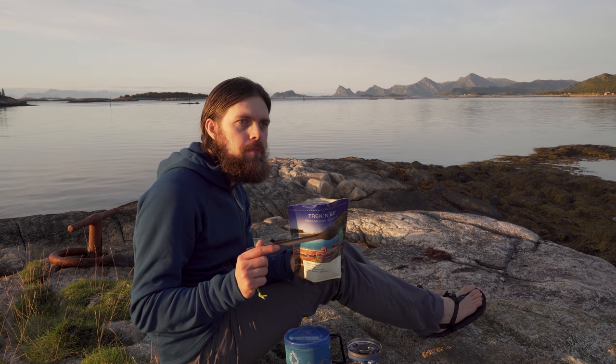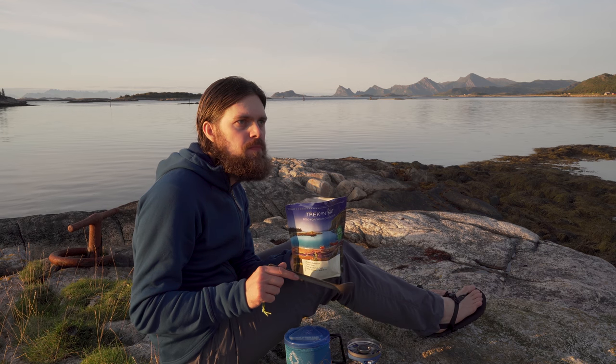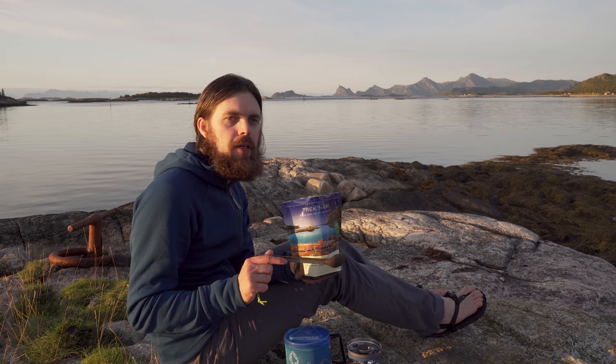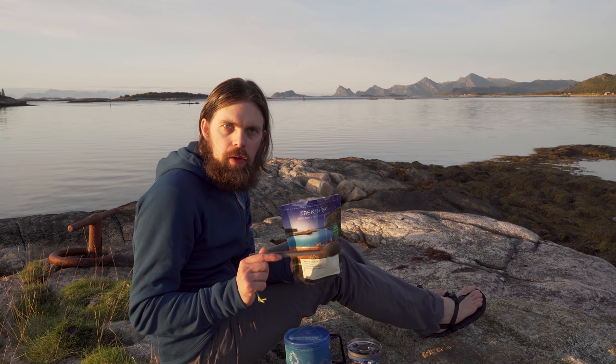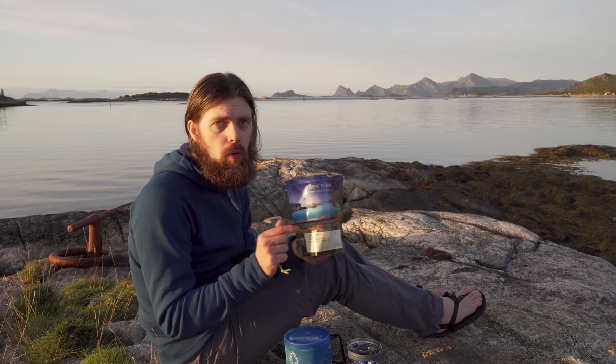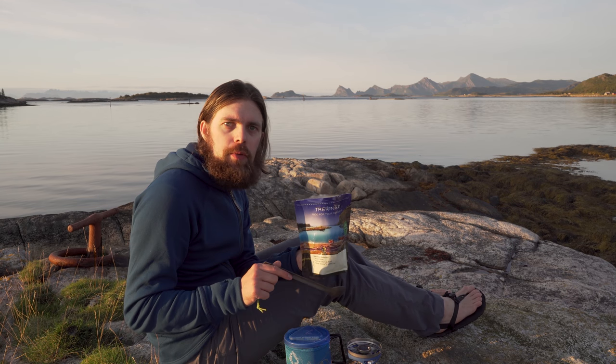You taste the tomato in there, and otherwise it's a very neutral taste, which I think is quite nice too, so it's not too overly spicy or too overly salty or anything in between that.